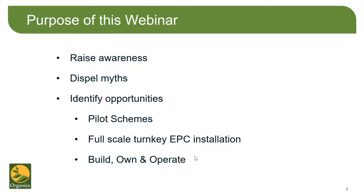So today we're here to raise awareness about thermal ammonia stripping and the applications associated with recovery and reuse. We also aim to dispel any myths there might be with these processes. It's a process that is applicable to all wastewater types. It's a proven technology and also a bankable one that can be an attractive option for facilities with high-strength ammonia wastewater. And we also hope to identify new opportunities for full-scale projects, pilot projects, as well as identify those that are interested to build, own, and operate.